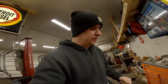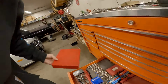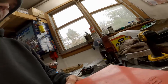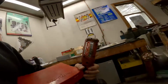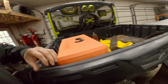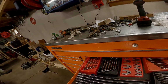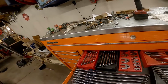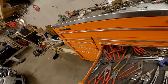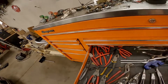A bit of a project today. It's a little bit unusual. Need this. And we'll probably need this as well. Let's see here. Put these in the bed of the machine. I need 7/16, 9/16. We may need these, and probably get these and these just in case.